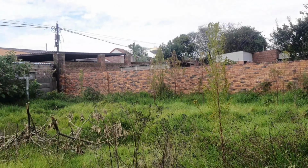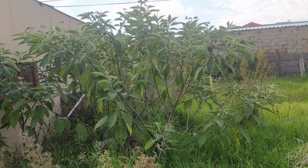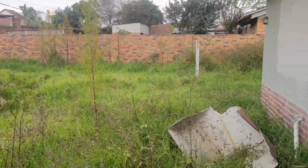So this is basically now the main building, from there all the way to the back. With a nice space, a lot of space here for a lot of potential, and then we can go in here. Seems like yes, the DB board, and then here it's a bit darkish.